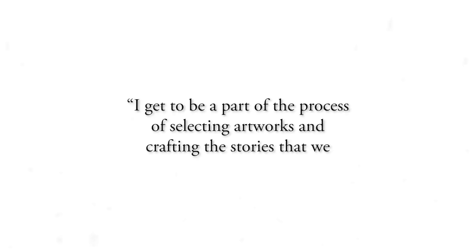As chief curator, I am in charge of all the exhibitions that go up, finding exhibitions, putting exhibitions together, working with our staff to make the exhibitions happen, finding artwork for our collection and building our collection too. I get to be a part of the process of selecting artworks and crafting the stories that we share with our community.